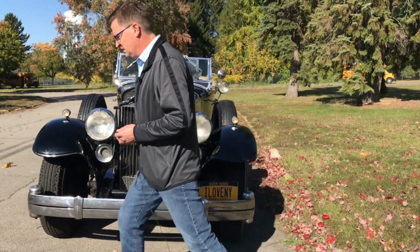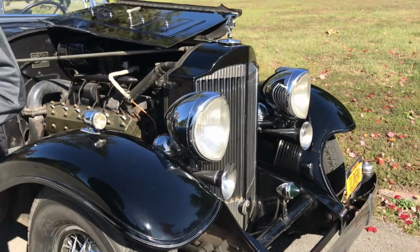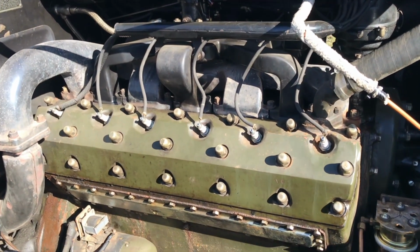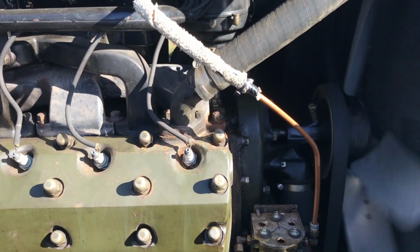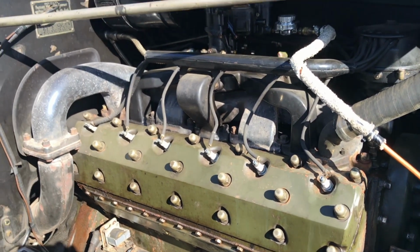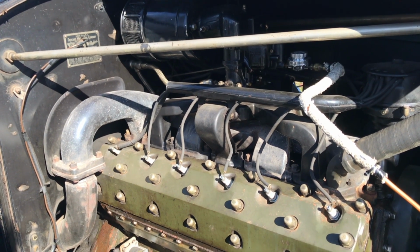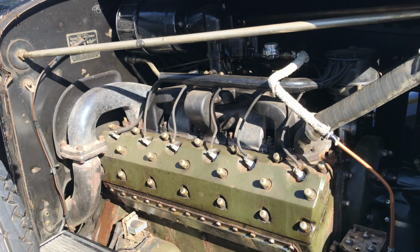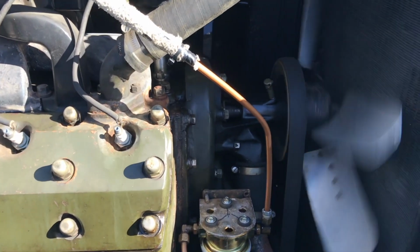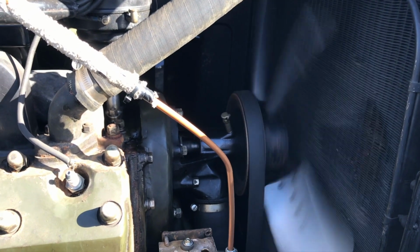Let's take a look at the engine. Packard called this a Twin 6 at the time. It's really a V12, and shortly they went back to calling it a 12. They called it Twin 6 at first. It was a throwback to a model they had in the 19-teens, so going for a marketing standpoint. But you can see it's water cooled, and it's got a fan here as well. It does have an electric fuel pump, which was an addition.